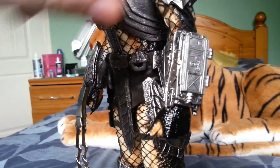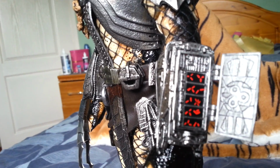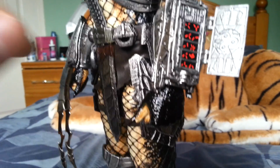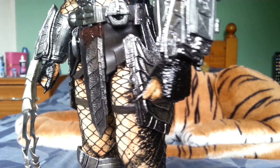And on this side, very highly detailed detonator. Really nice inside, great detailing. This is his net gun, or net launcher, that only Scar had.